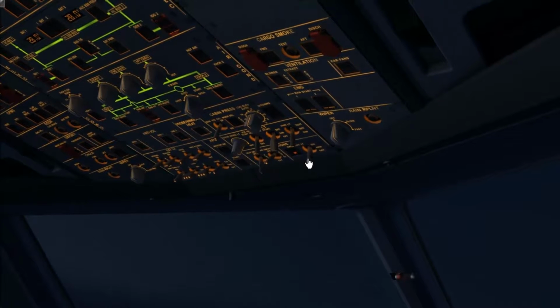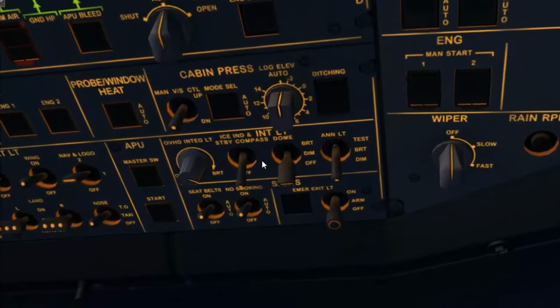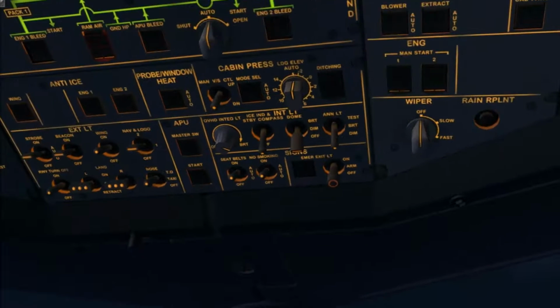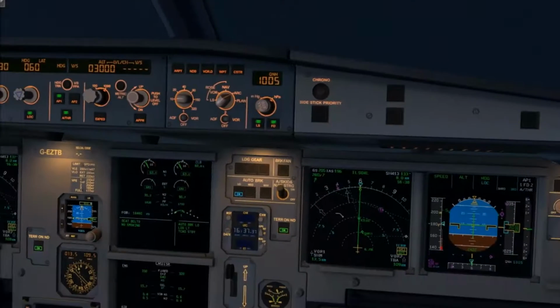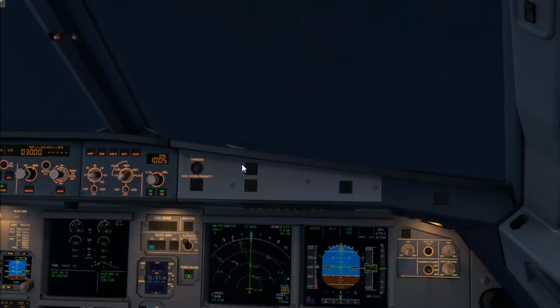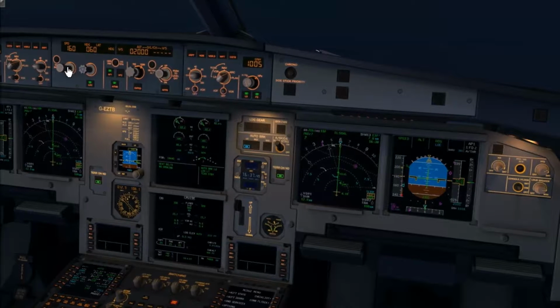Overhead panel, the lights are as required. Cabin crew, seats for landing. Thank you. I've got a bit of an issue with the emergency lights. I thought it was the seatbelt signs during the cruise, and I disarmed them by mistake, so that's my bad. Anyways, we've got the glide path. Come on, we want that localizer as best as we can, but we are obviously going to be unable to get the localizer.